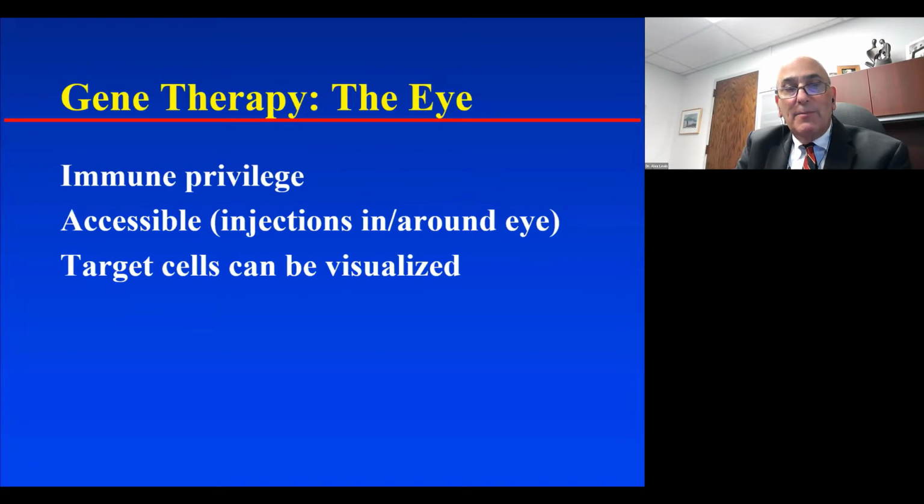The eye is a perfect organ for gene therapy. First of all, it has immune privilege in many ways. Some of you may remember the case of Jesse Gelsinger, a patient at the University of Pennsylvania over a decade ago who got gene therapy for hepatic disease and subsequently died. There are a lot of ethical issues, a lot of concern, but it's unlikely that the eye is going to be a place where we're going to see gene therapy spreading to the rest of the body and giving untoward side effects.